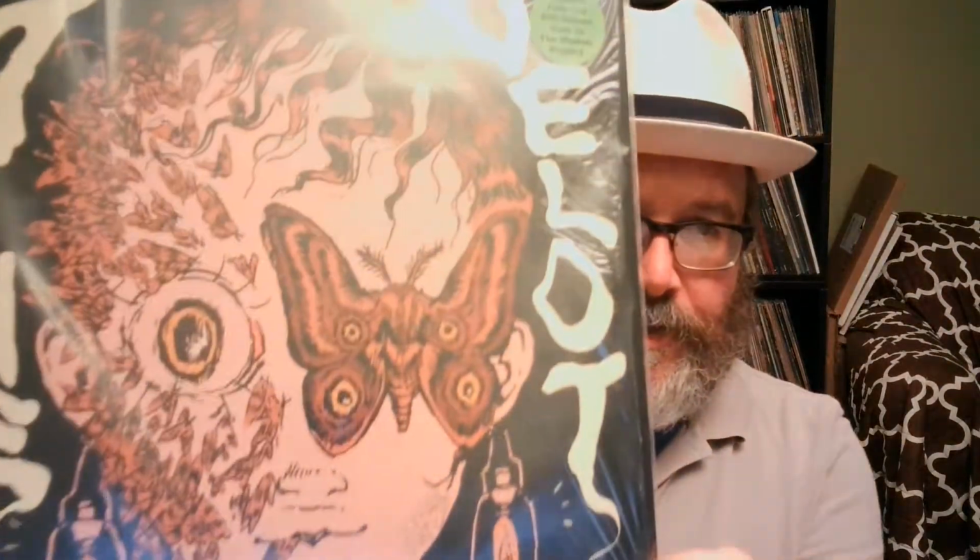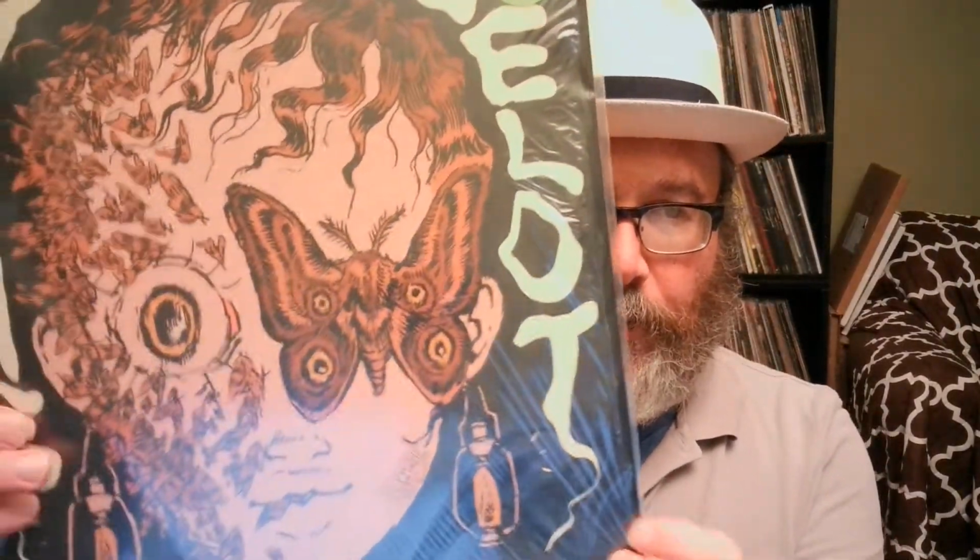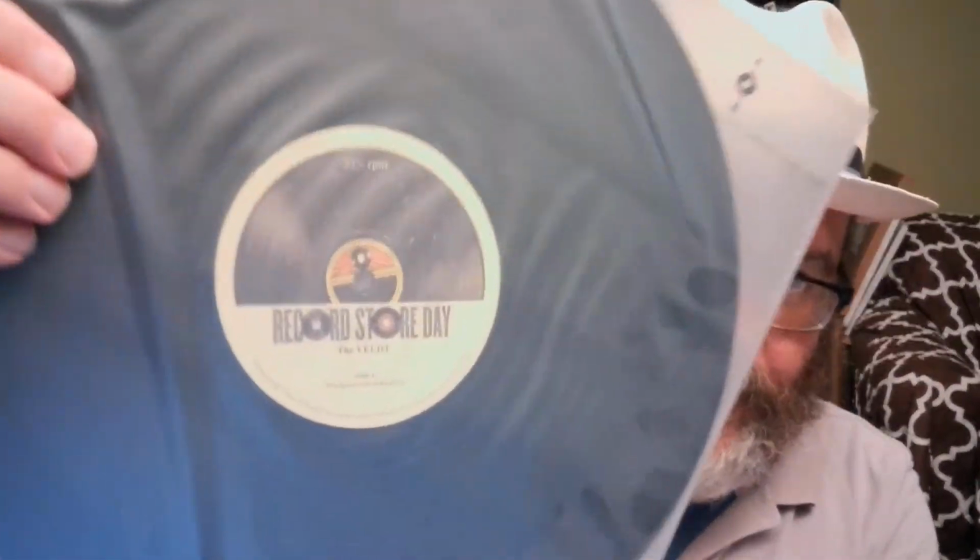So number 10 is going to be the Velt. This was a record store day release, a local one for the North Carolina area. I got this from Adam at the Record Crate. It's got that special record store day label on it. And the weird thing about this record is it's a 5-song EP. Notice that side 1 has 1 song on it.